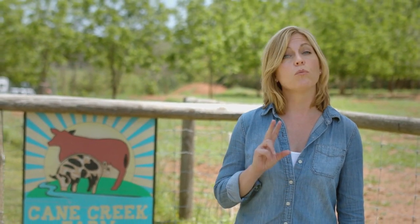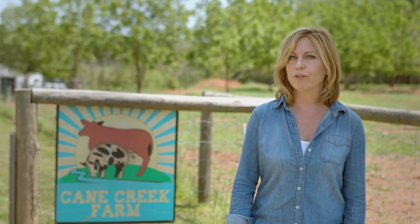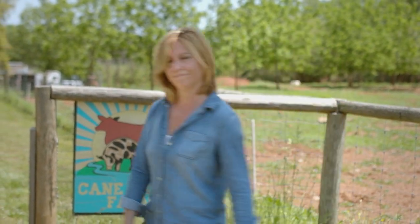The model at Left Bank Butchery is incredibly unique, and Ross practices what he calls ultimate transparency. He only partners with one beef supplier and one pork supplier, and we're gonna go and meet up with Eliza here at Cane Creek Farm and meet those pigs.